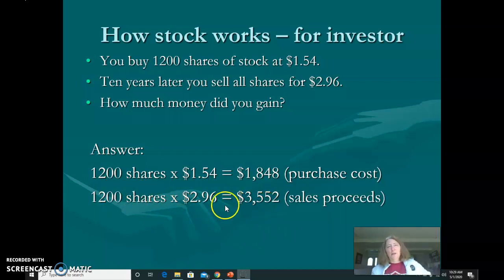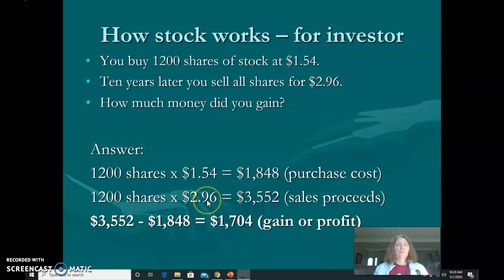Then we sold them at $2.96. So we had 1,200 shares. We sold them at $2.96. That's $3,552. That's our sales proceeds. Our proceeds are money we brought in. So to answer the question about how much did we gain, we take our proceeds minus our cost, and that's $1,704 gain or profit, whichever way you want to look at it. You could also just take the difference, 2.96 minus 1.54 times 1,200 shares, and you'd get the same answer.